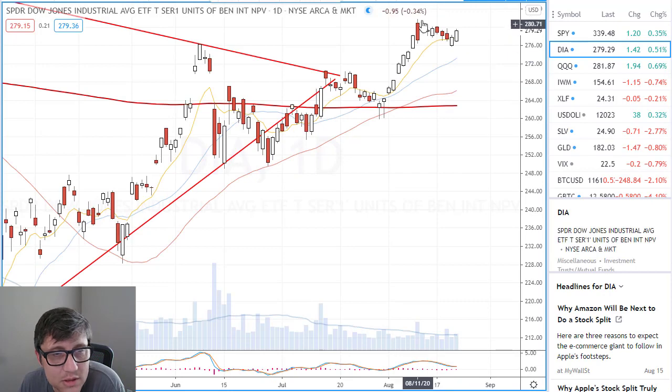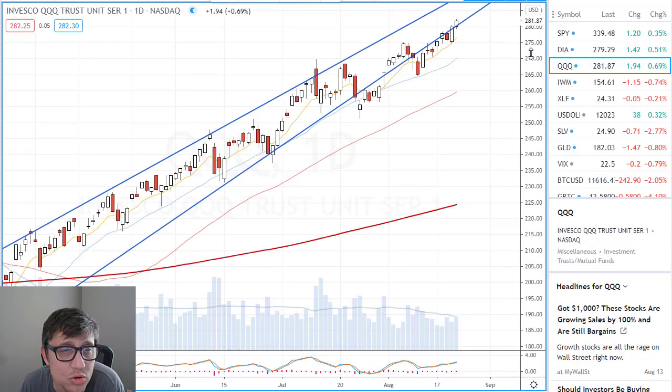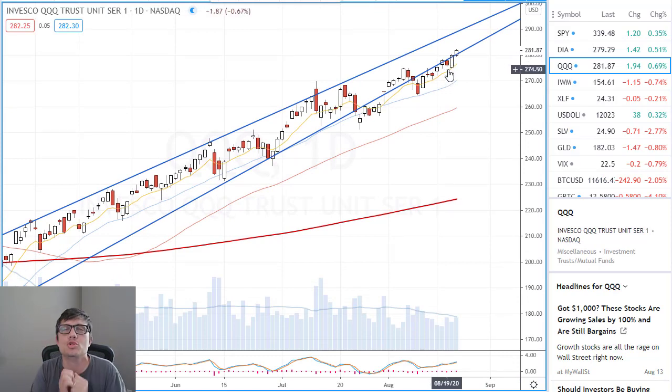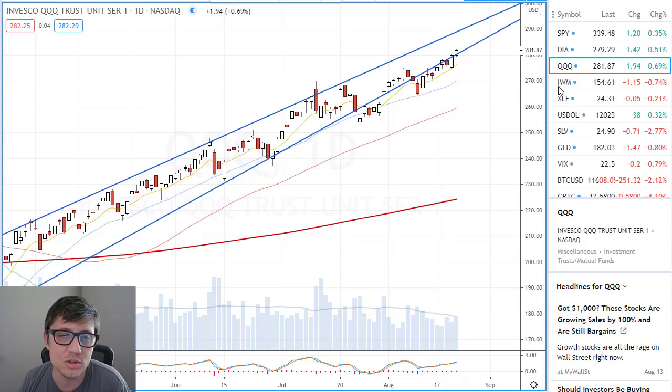The diamonds, a little pullback, a bounce. It's going higher. The Qs on Thursday got back above this trend line, which was huge. It had to do that. Huge. And then now Friday we closed above it. It was just very important to me that happened.